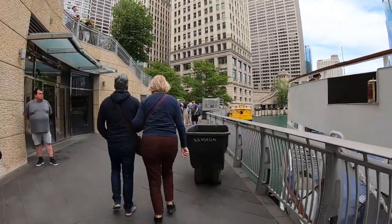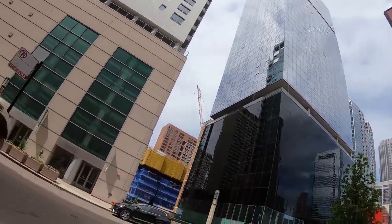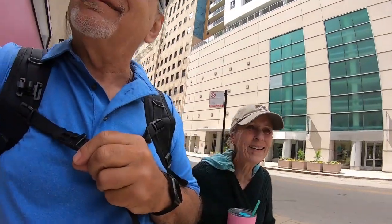Chicago politics. Aztec ruins. Sorry, still looking. We're still looking at all the architecture.